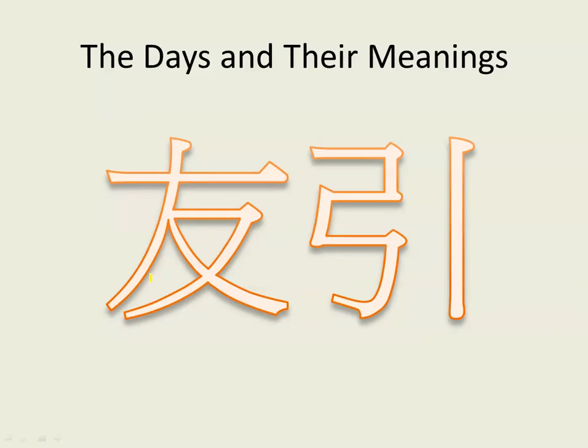The next one can be pronounced tomobiki or yuin. This day is said to be auspicious at all times except around noon. However, because the kanji tomobiki seem to mean tomo o hiku, as in to pull your friend, funerals and related events are usually not held on this day because they would seem to draw the living into the world of the dead.